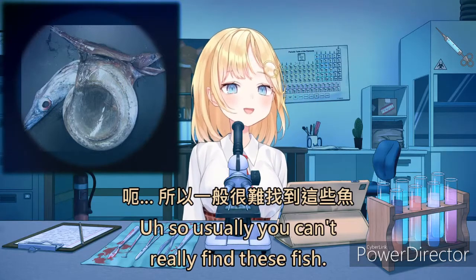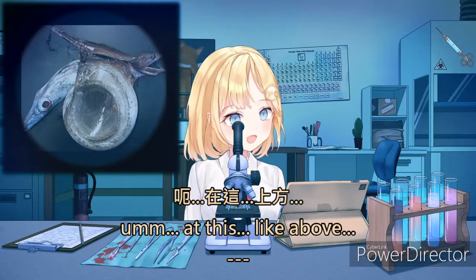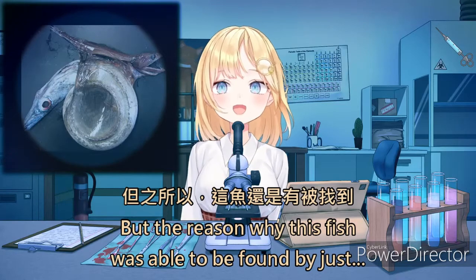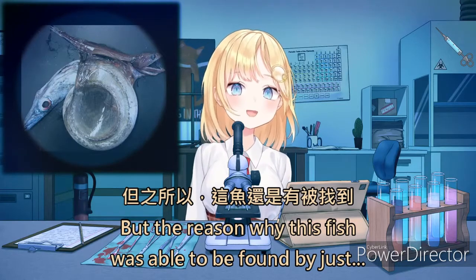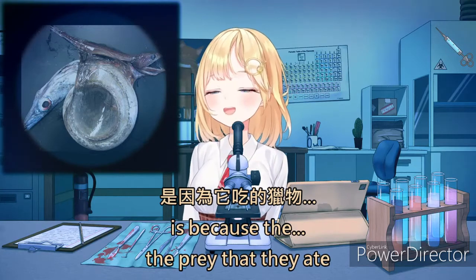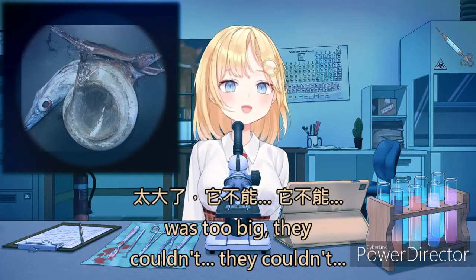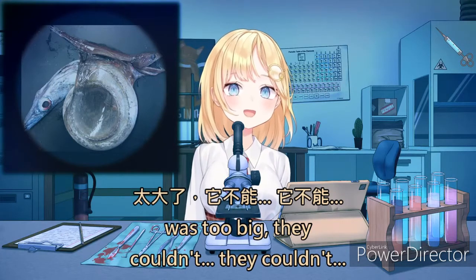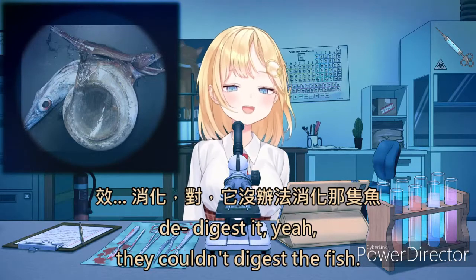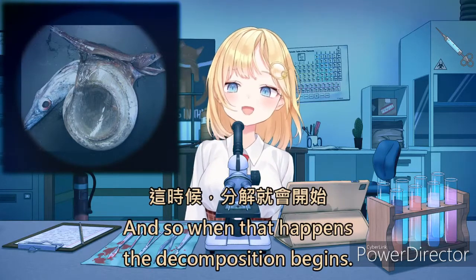Usually you can't really find these fish above the depths that they're usually found at. But the reason why this fish was able to be found by just a lone fisherman is because the prey, this fish that they ate, was too big. They couldn't digest it.